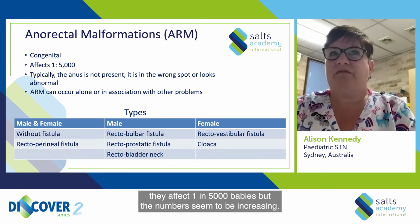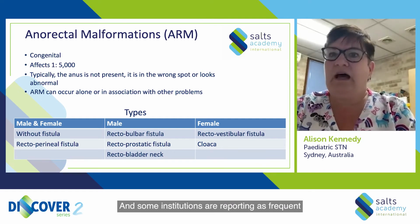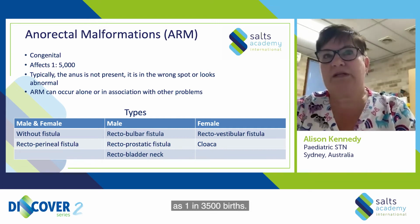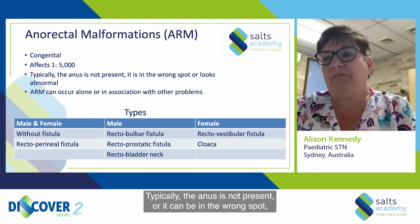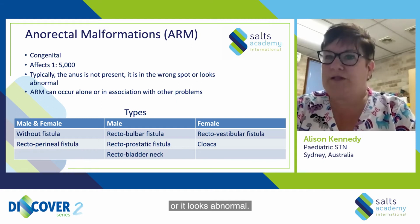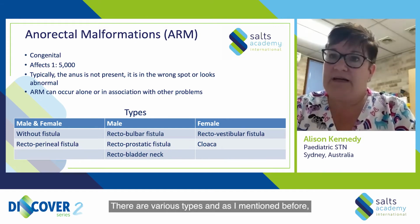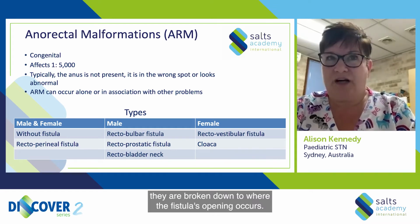They affect 1 in 5,000 babies, but the numbers seem to be increasing, and some institutions are reporting as frequent as 1 in 3,500 births. Typically, the anus is not present, or it can be in the wrong spot, or it looks abnormal. 50% would be an isolated incident. There are various types, and as I mentioned before, they are broken down by where the fistulous opening occurs.